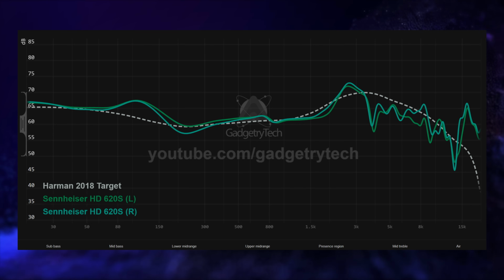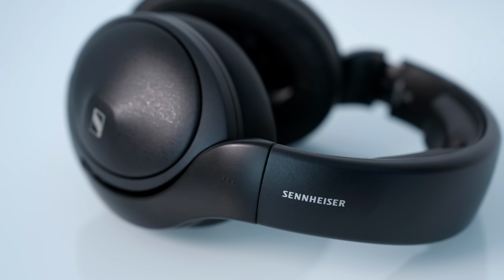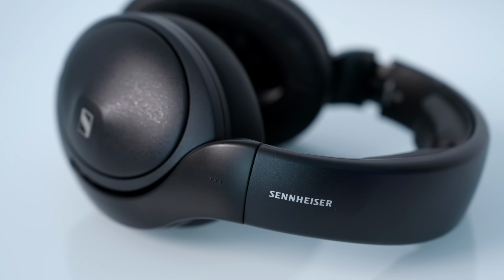If you're chasing close to tonal perfection, where voices and instruments more closely sound like they do in real life, the 620S is just slightly off. It does depend on what you listen to though. I think especially for live music and movie listening, it's an absolutely wonderful headphone.